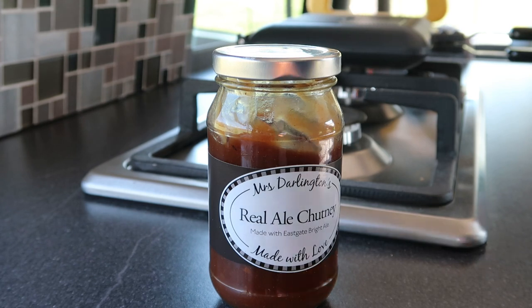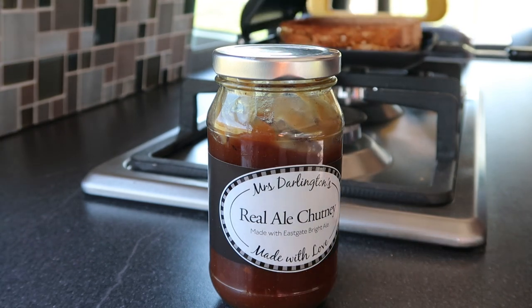So, first full day living in the van today, and we thought we'd try out our Ridge Monkey to make a toasted sandwich. We picked up some chutney when we were in Moffat, a real ale chutney, and we're cooking a cheese and chutney toasted sandwich in the Ridge Monkey. Looking forward to eating that for our lunch today.